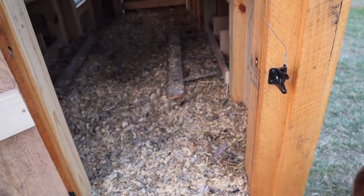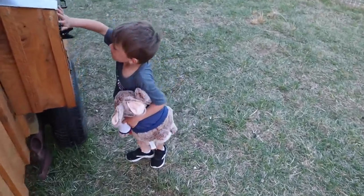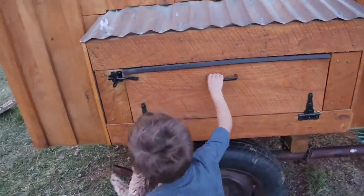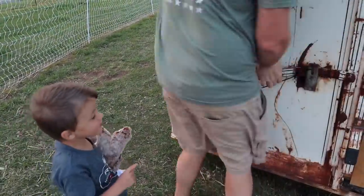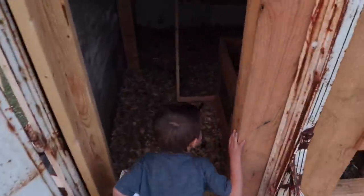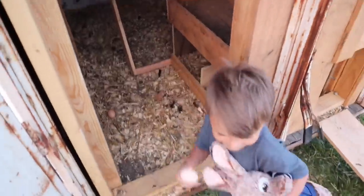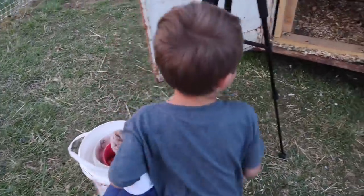So how many does that make total? Five. 11. Now let's check this one. All right, gonna check that one. Usually there's not any on this side. Nope, none over here. All right, Ransom, you gonna check this one? Oh, we gotta be quiet. Oh, you see any? How many are in there? Yikes. How many? One. So that makes 12.